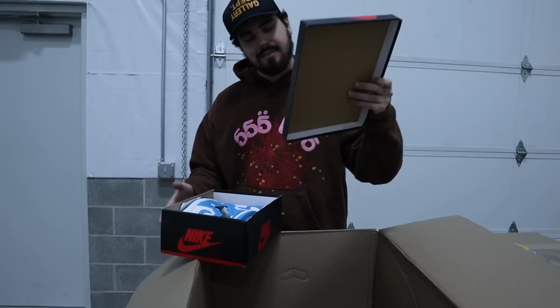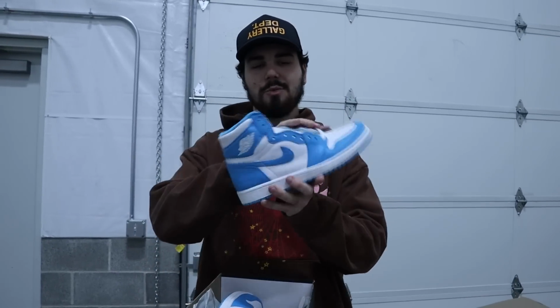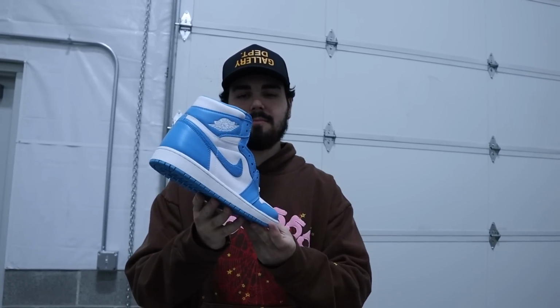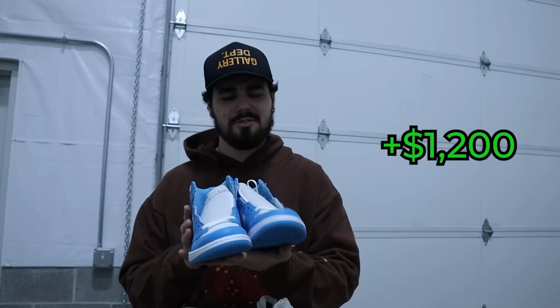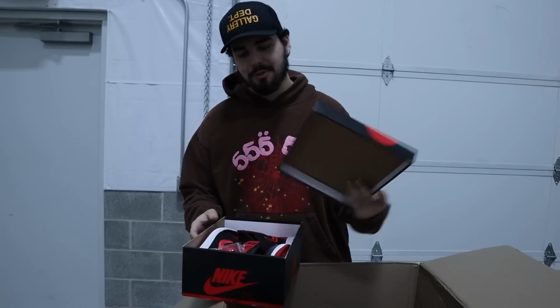Alrighty. I like the Storm Blue more, but like I said, the OG 2015 UNCs, they're clean. The icy blue, I like them, but to wear, Storm Blues for me. These are right around $1,000, $1,200. Let's say $1,000. All right, there's rumors these might drop this year in 2023. We'll see if they do.